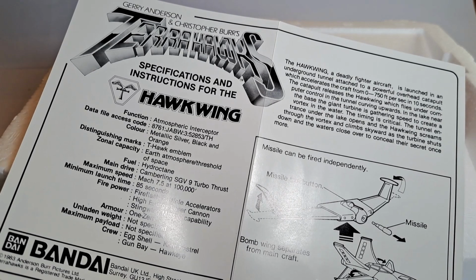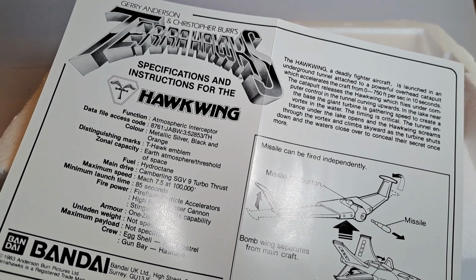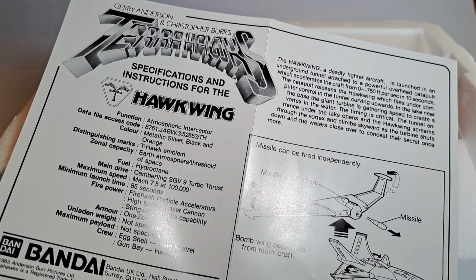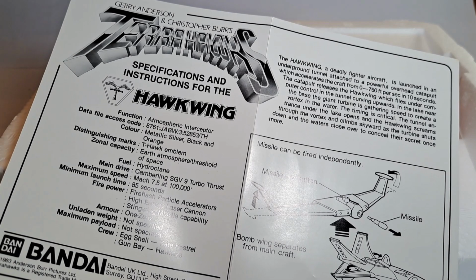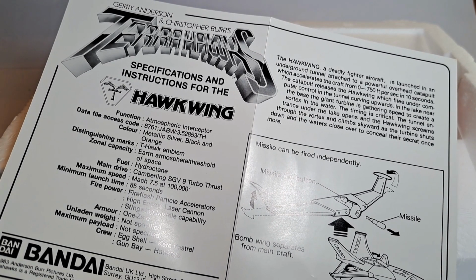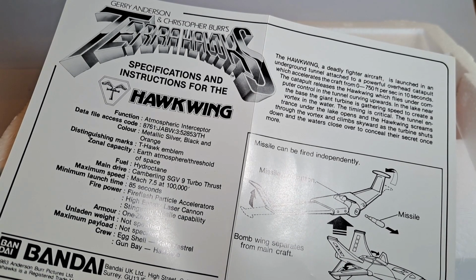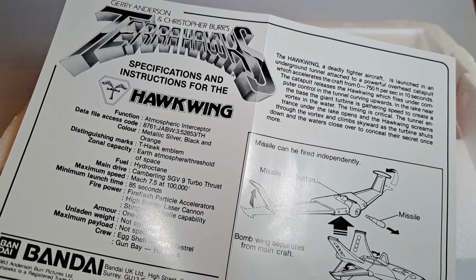The Hawkwing, a deadly fighter aircraft, is launched in an underground tunnel attached to a powerful overhead catapult, which accelerates the craft from 0 to 750 feet per second in 10 seconds. The catapult releases the Hawkwing, which flies under computer control in the tunnel curving upwards. In the lake near the base, the giant turbine is gathering speed to create a vortex in the water. The timing is critical. The tunnel entrance under the lake opens, and the Hawkwing screams through the vortex and climbs skyward as the turbine shuts down and the waters close over to conceal their secret once more.